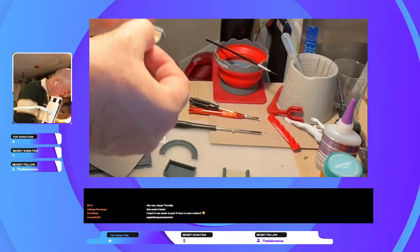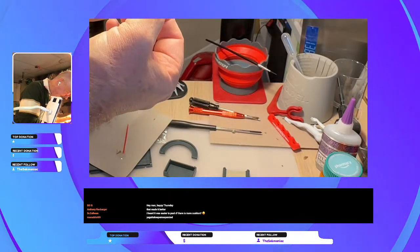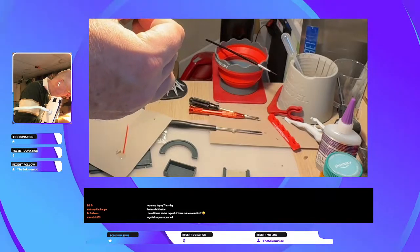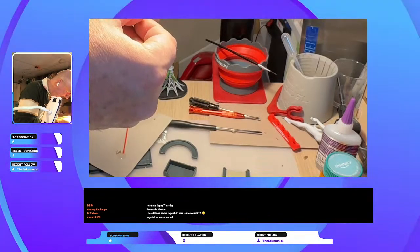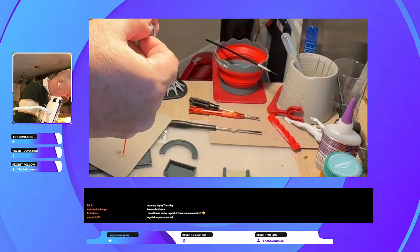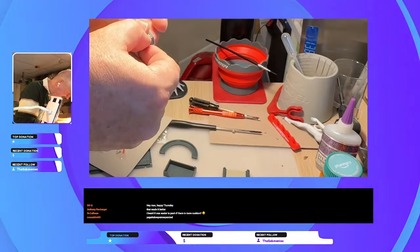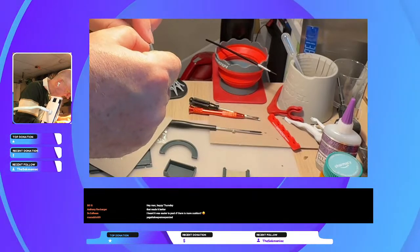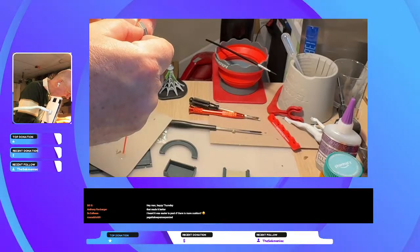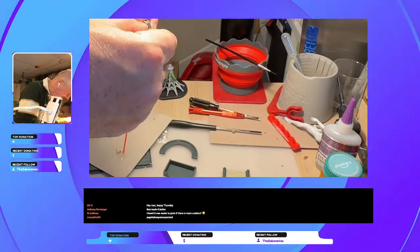Woo, that was close. An inch from landing in the glue. Come on. Oh, I'd like to talk to you about your Millennium Falcon build. This is not going in as clean as the other one. And there's glue now on my finger because I'm rotating the piece. There we go.